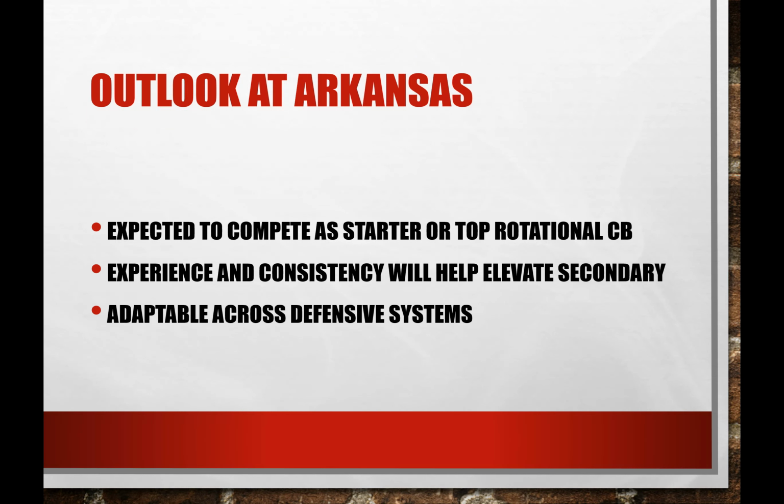All right, now what is my outlook for him at Arkansas? I expect him to compete as a starter or a top rotational cornerback. These days, the way they play these high-tempo offenses, you really have four starters. There's not really just a top two. A lot of times you have to come out with three cornerbacks starting. A lot of these teams have three receivers now, as you don't have many fullbacks in there. But anyway, I expect him to be a top rotational cornerback.